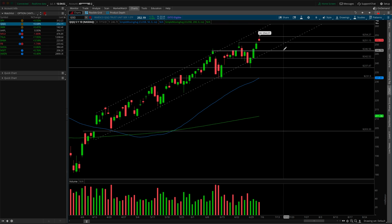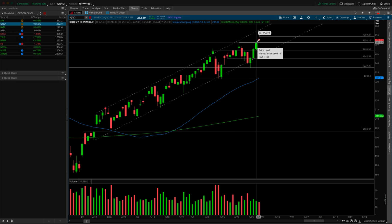Let's map out some key levels to be watching for. The first level is based off of our previous all-time high, and of course where we ran into a little bit of resistance there on Wednesday. That's at 251.15. If the market wants to continue lower than that and pull back a little bit more, we of course have a super support forming down here based on our previous all-time high, a couple touches in here as resistance that should act as support, as well as our support trend line of the bullish channel at 246.56.